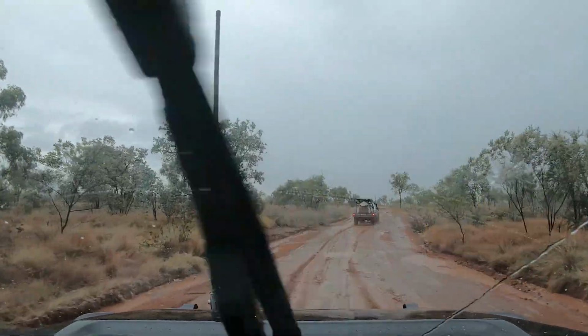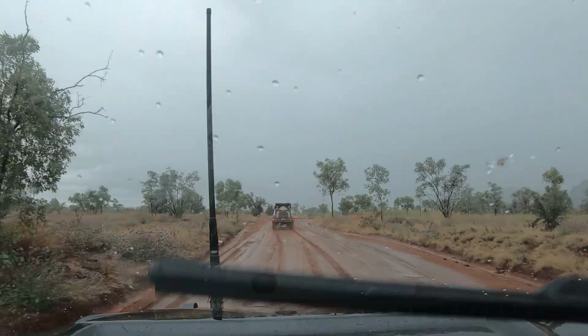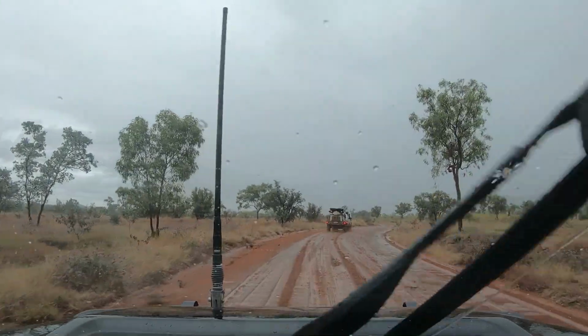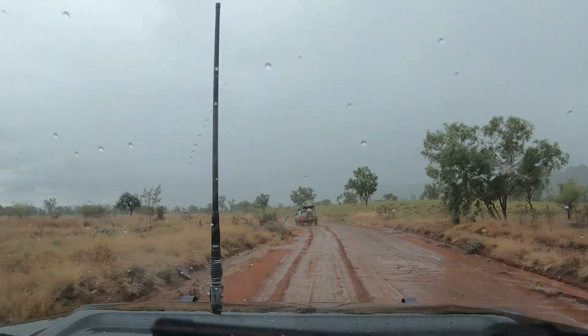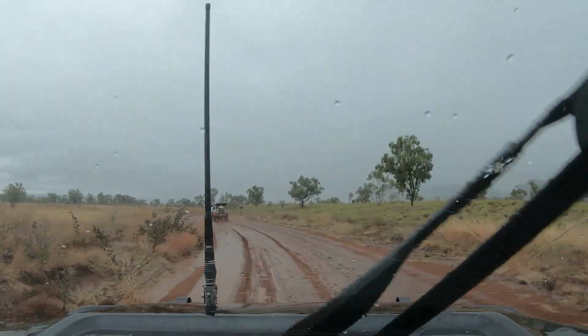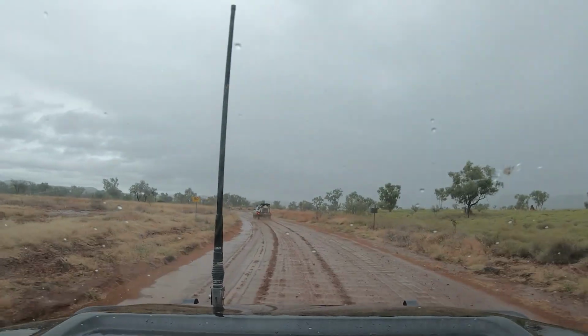Good morning, Jaffa Adventures. Have a look at this, hey? Bungle Bungles has turned into a swamp. It's been hosing down for the last couple of hours. We did get a shower last night as well, and the camp hosts came around yesterday and said that they will be closing the park. So unfortunately for us, we are heading out of here.